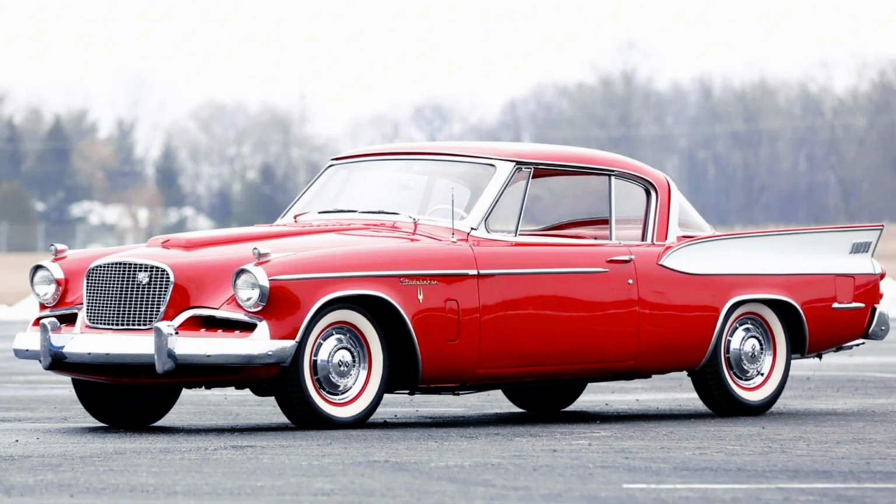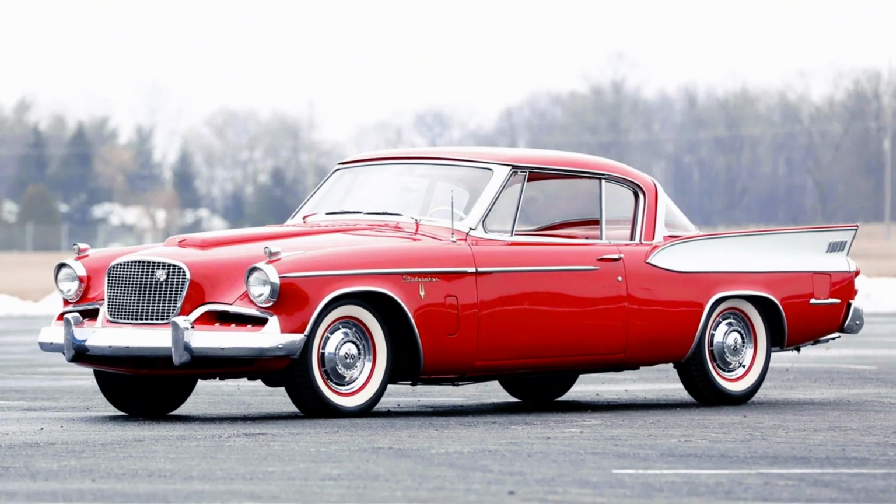Enthusiasts who wanted raw performance were disappointed by the Golden Hawk's weight and handling, while buyers seeking comfort and refinement found better options elsewhere. By the late 1950s, Studebaker was already facing financial difficulties. The company lacked the resources to properly market the Golden Hawk or refine its design and engineering for mass appeal. This lack of support meant the Golden Hawk was doomed to underperform in a highly competitive market.